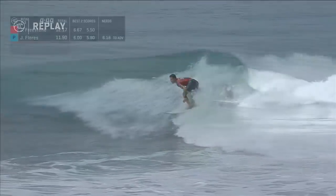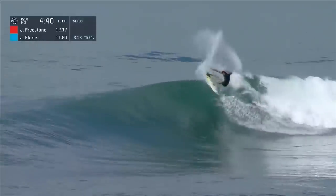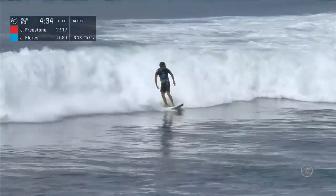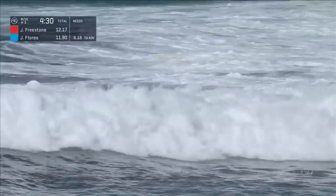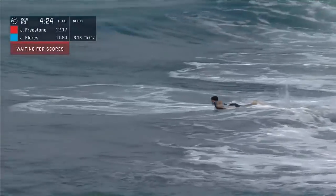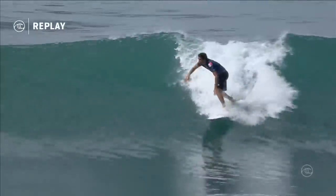And getting some great. Flores trying to answer back. Dynamic start. And bashes through the lip on that second manoeuvre. Big combo here for Flores, trying to fight his way back into this heat and gets the third and flexes. He's had a frustrating run through this heat so far. Hasn't had the same flow as Jack Freestone, but I think he's been pushing a little bit harder on his turns. Coming out in the lip.